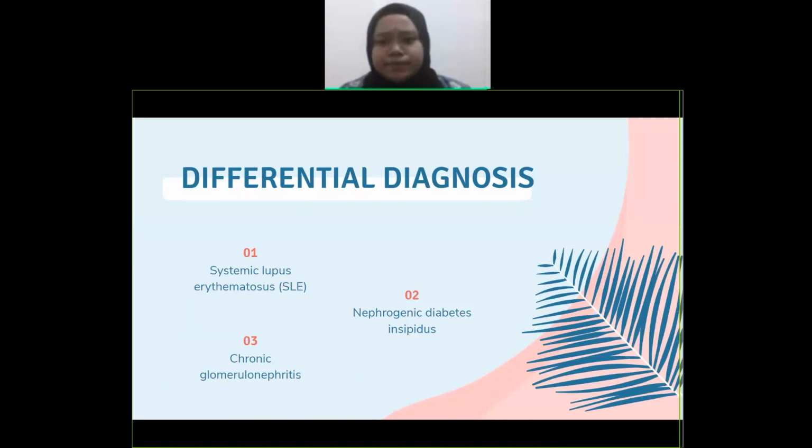So for diabetes insipidus, usually in the urinalysis, we can see the specific gravity would be within isosthenuric range or lower because of the kidney damage and failure of the tubules to concentrate urine. Apart from that, we can also see high levels of glucose.